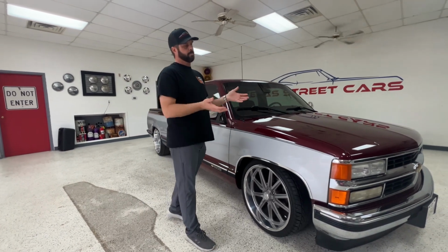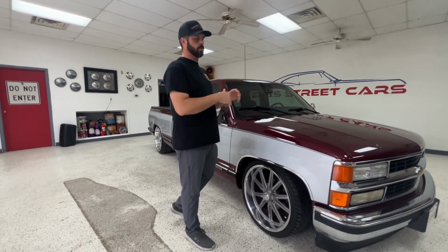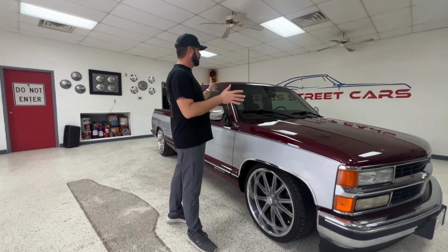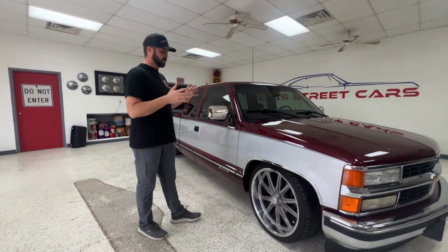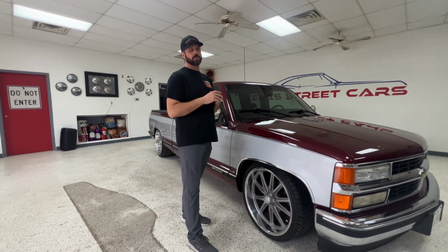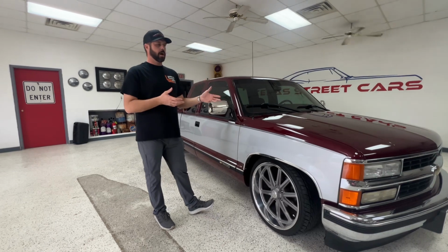Being as old as it is, all original paint, there's a few little chips and stuff. You can look through the pictures and see that. But overall, paint condition is really nice. Got a good shine to it. The trim's in good shape. Bumpers are in good shape. Really clean little truck. It has 53,000 original miles, so really low mileage. Good option truck as well.